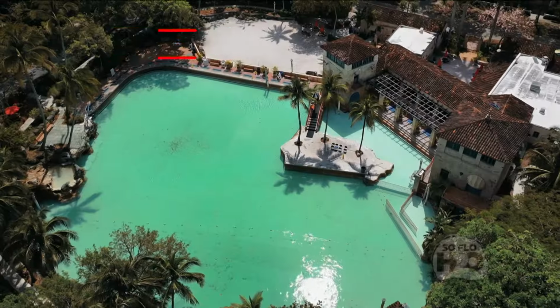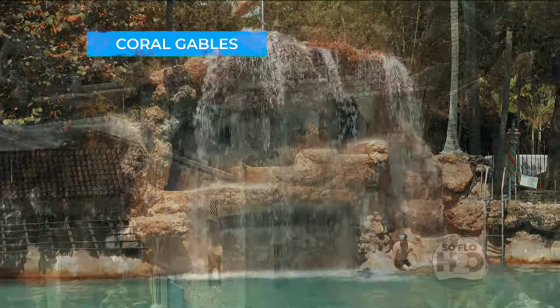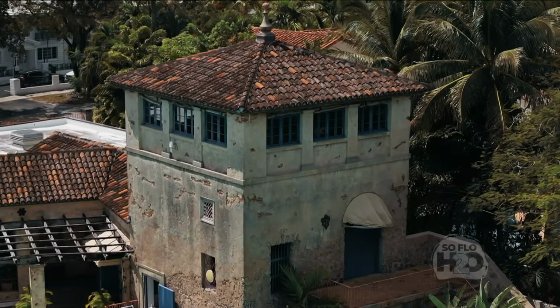Welcome back, y'all. Today we're diving into the most historic pool in South Florida, the Venetian Pool. I'm so excited to explore this gorgeous oasis.